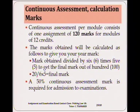Your mark obtained in the assignment will be divided by 6, and then times 5 to get your final mark out of 100. That will be your CA mark. If you obtain 60 in your assignment, it will be divided by 6 times 5 to give you a final mark. So minimum you need to obtain at least 60 out of 120. That will be divided by 6, that will give you 10, times 5, and then it gives you a final mark of 50 in your continuous assessment. That will be required for admission to the examination. If you get anything less than 50, you will not be able to write your exam.